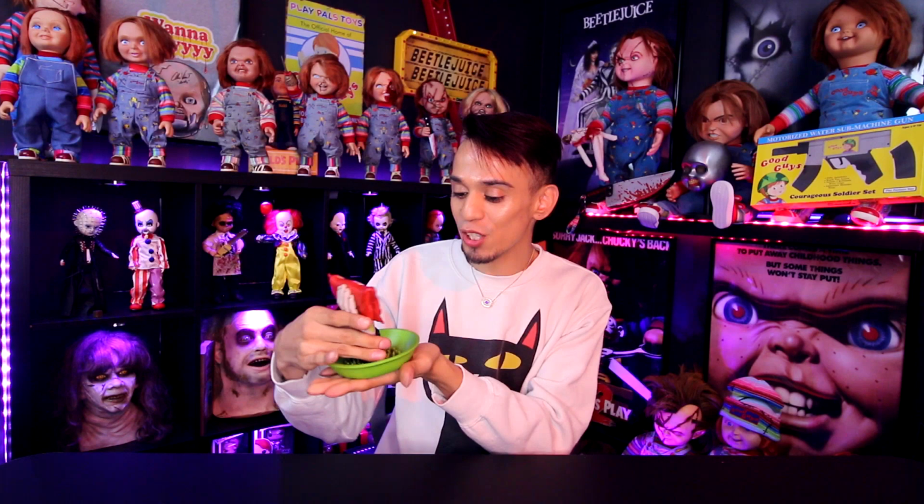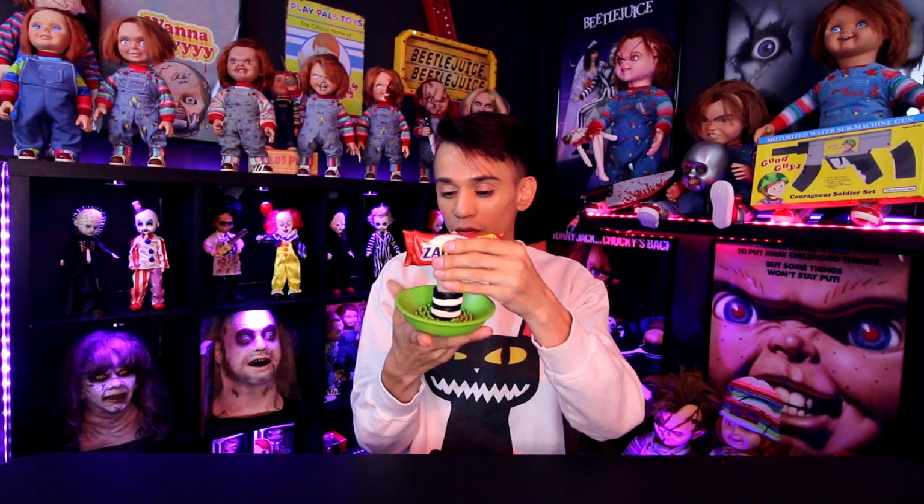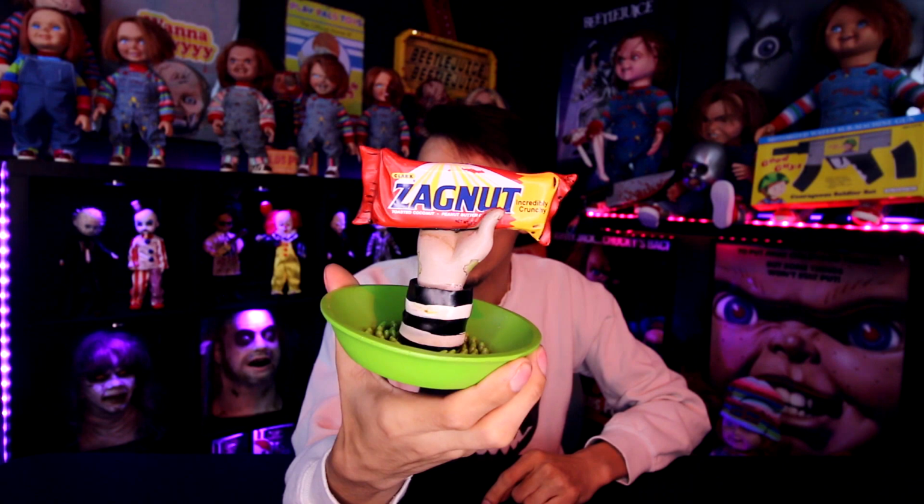Finally, I found my Sandworm prop. This is really cute. I wish it was a little bit bigger so I could put candy on this. I mean, you still can put candy on this, but I just wish this prop was a little bit bigger. It's definitely one of my favorite props, and I really like it.